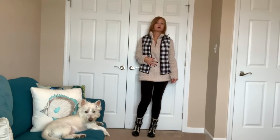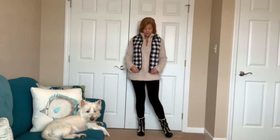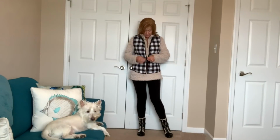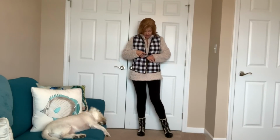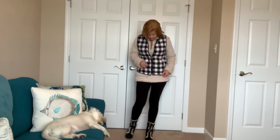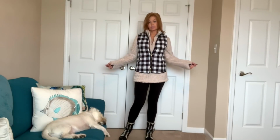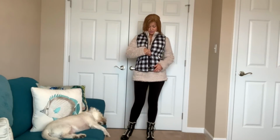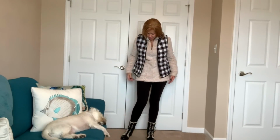I love it. I think it is very cute, and this vest is roomy enough that I can even zip this up if I wanted to. So if I was outside, I could zip this up if I wanted to. There's enough room, and I actually still have a little bit of room, so that's nice. I think it's cute.